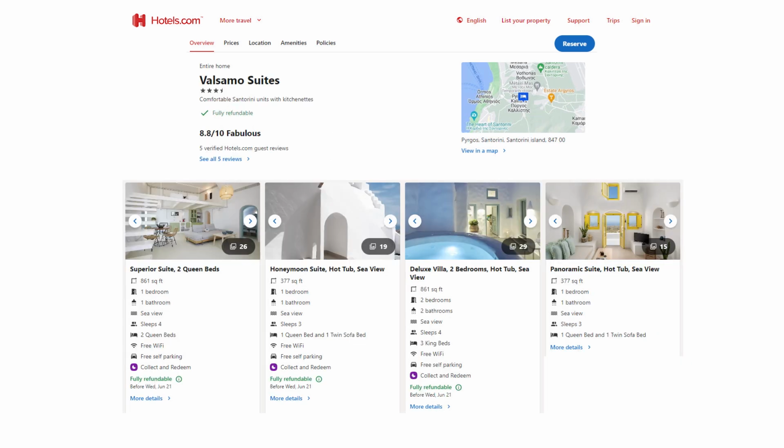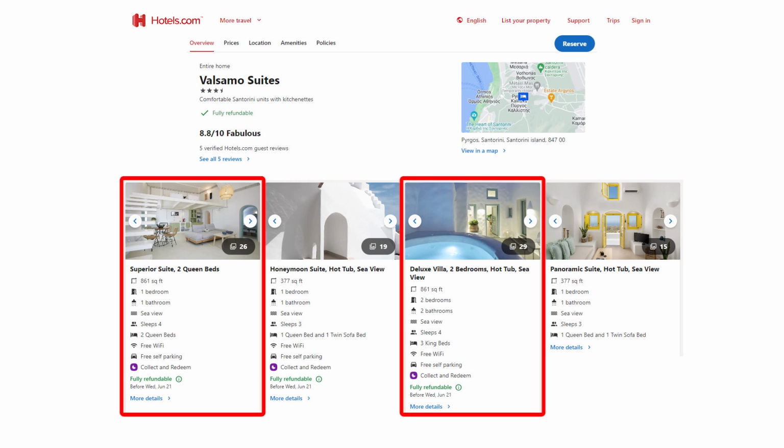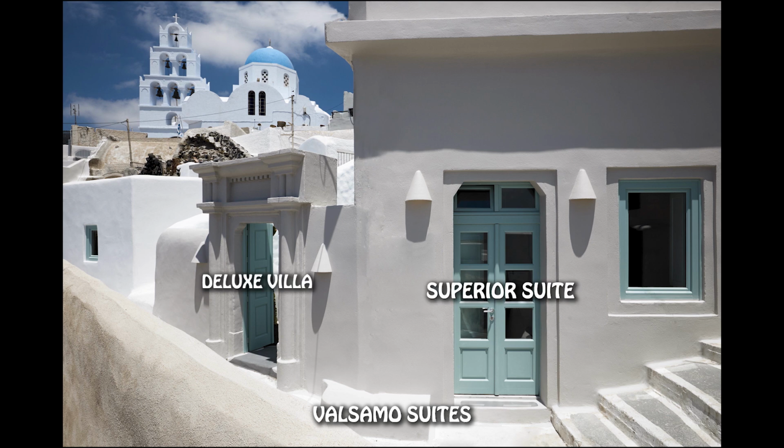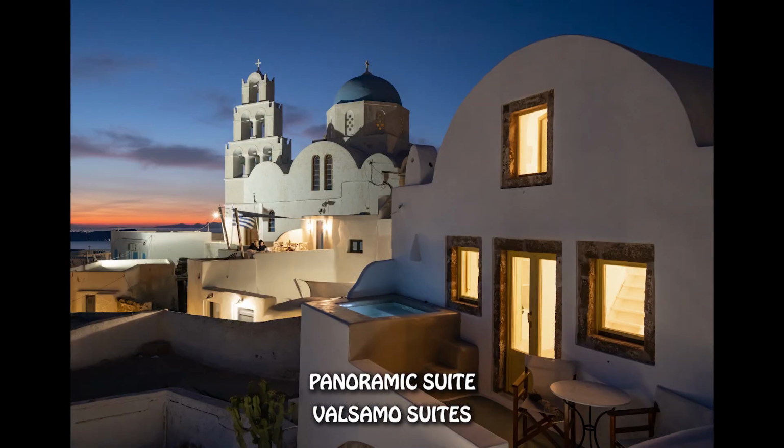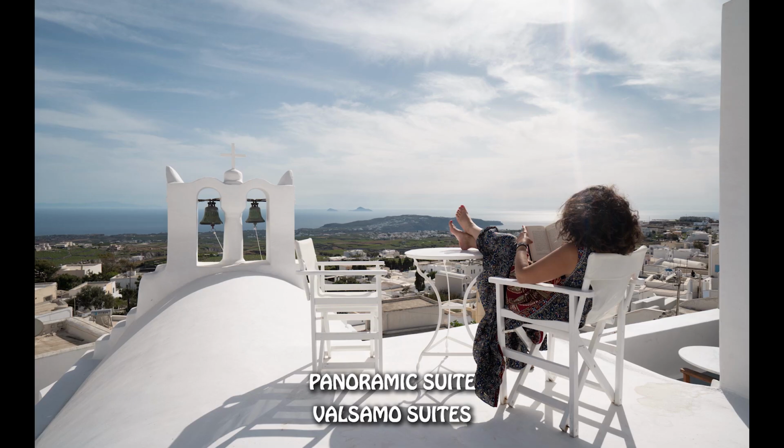Next, we have the Balsamo Suites. Now again, this is a bunch of different houses in Pyrgos. My favorites are the Deluxe Villa and the Superior Suite, which are neighbors of one another, located just below one of Pyrgos' 2 blue dome churches. And bonus point for the Deluxe Villa, it also has this awesome rooftop balcony with the view of Pyrgos' other blue dome. Then there's also the Panoramic Suite, located higher up on the hill with this beautiful terrace. Prices are again around 400 a night.